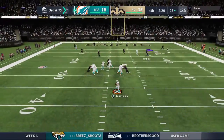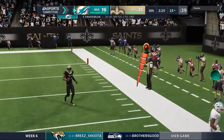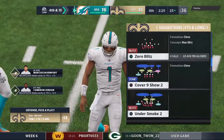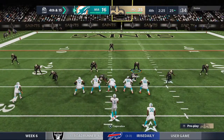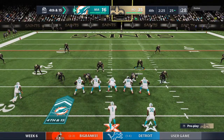They fake the handoff. Now Tua. And that will be incomplete as well. It certainly didn't appear that that's where he wanted to go with the ball initially, so he tried to get something out of it by dumping it off to his running back unsuccessfully. And they're indeed going to go for it here on 4th down. So trailing here in the last quarter, let's see how this plays out.